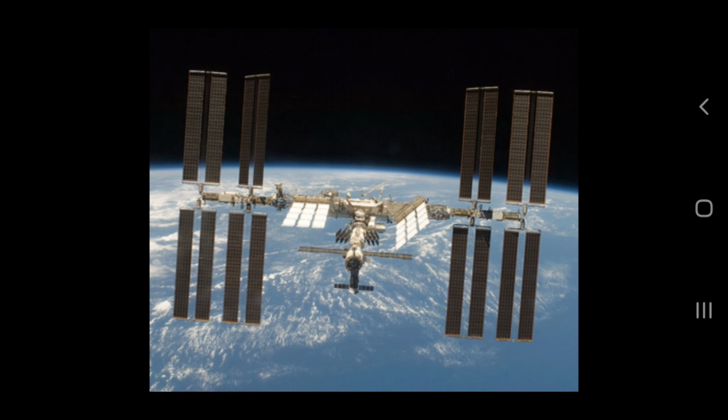The International Space Station orbits at an altitude that varies between 205 and 255 miles above the Earth's surface. It circles our planet at an average speed of 17,000 miles per hour, which means it goes around our world about every 90 minutes.